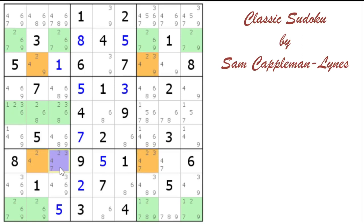So what we know is that either the X-wing is true or the fin is true. If the fin was true, then this cell right here cannot be a two. But if the fin was false, then we have an X-wing, and so there needs to be a two here or here, or here and here, in which case this could still not be a two either way. So we know we can eliminate the two right there. Okay, see if there's anything else I can eliminate. No, that's all I see for the twos.